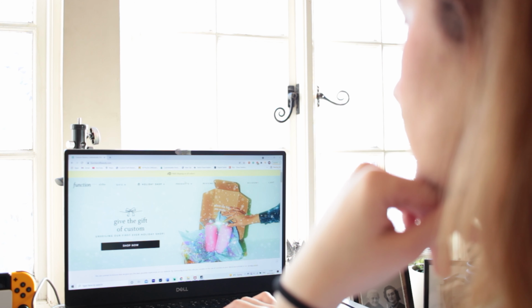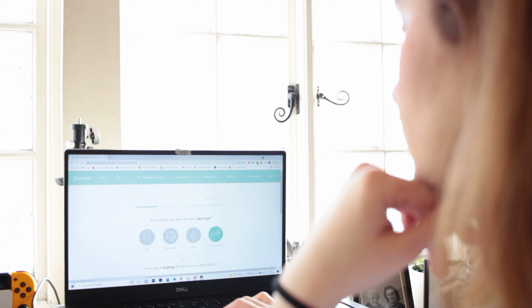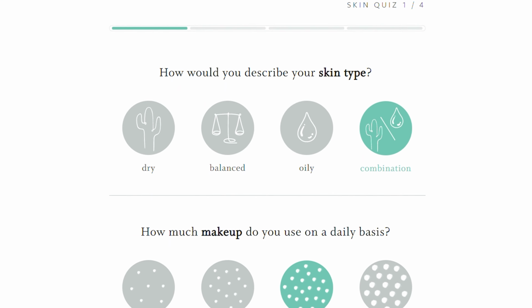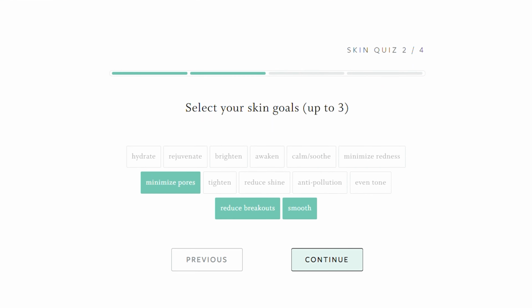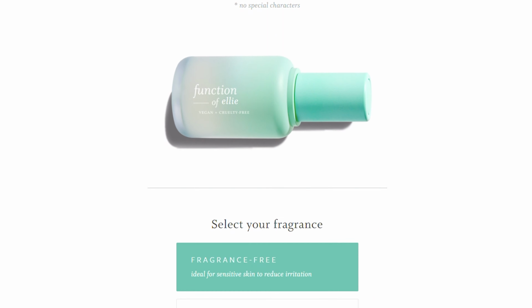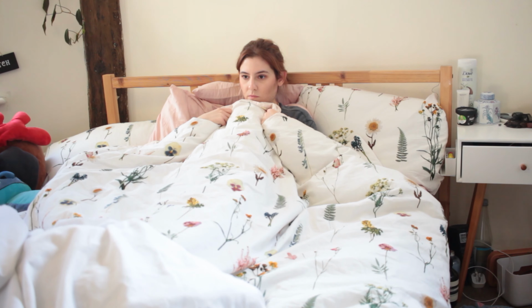I started my journey by answering the skincare quiz on their website. Here they ask me everything from how sensitive my skin is, how much makeup I use, and the specific goals I want to tackle. I was shown a preview of which ingredients were going to be used and why. I was also given the option to choose the name to put on the bottle and whether I wanted any fragrance or not. I chose to go with a lemony scent because I love everything fragranced. Next, I just needed to add to cart and wait for it to be delivered at my door.